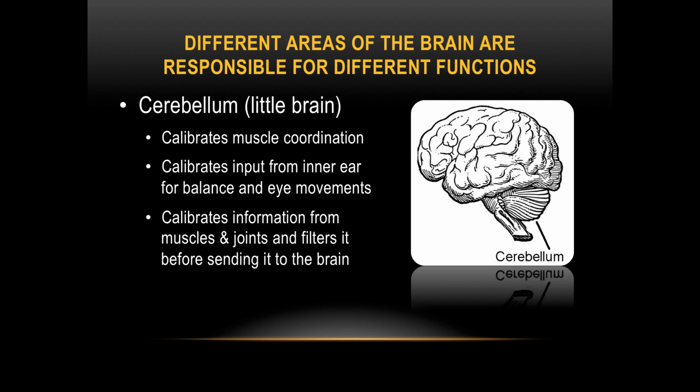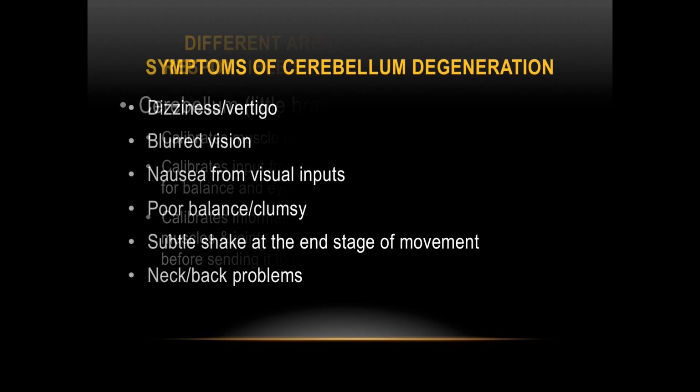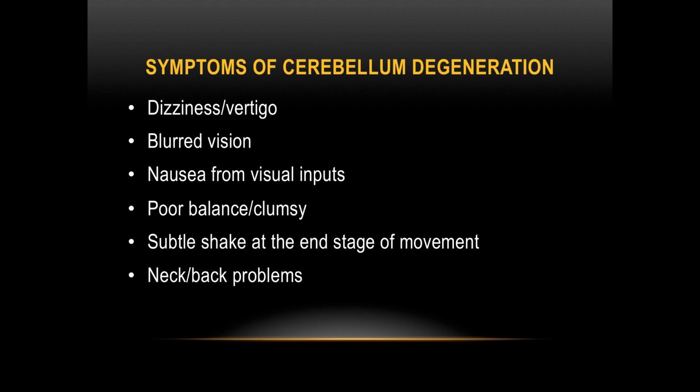Studied or area of the brain that I focus on is the cerebellum. It's called the little brain. This calibrates all muscle coordination. It calibrates input from the inner ear for balance and eye movements. It calibrates information from the muscles and joints and filters it before it sends it to the brain. So it controls balance, posture, and motor coordination. So if the cerebellum is degenerating, these things can occur.